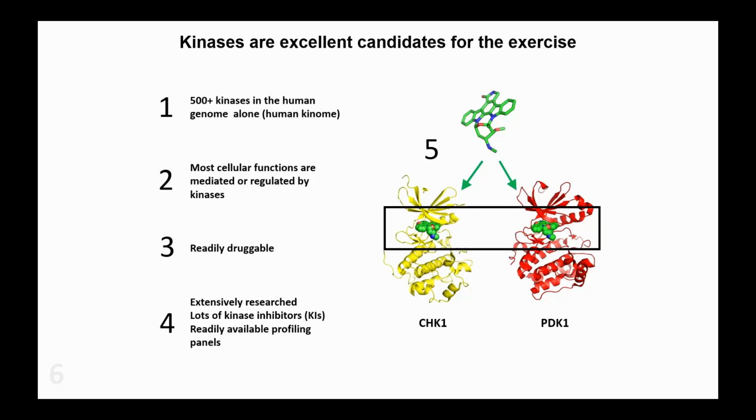So for the proof of principle study, we directed our attention to kinases for several reasons, including the fact that over 500 kinases are coded by the human genome. They regulate most cellular processes. They are readily druggable. Given these features, they have become very attractive drug targets, which has resulted in the production of a tremendous number of small molecule inhibitors, as well as commercial kinase activity panels that can easily profile compounds with hundreds of kinases.